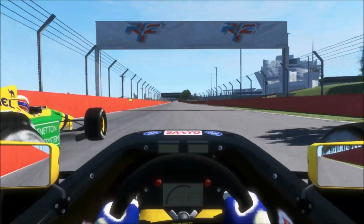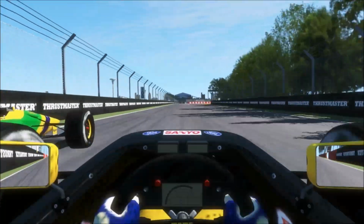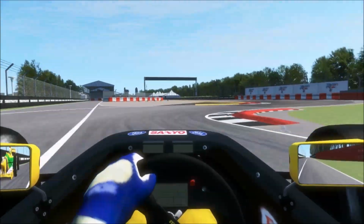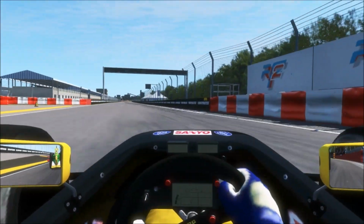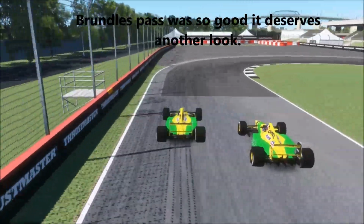His tyres are warmed up now. I get a bit of a slipstream from him. In fact, I was a bit caught out by the overspeed and ended up giving him a very, very light tap on the rear diffuser, but no harm done there, and won the position back. So very, very proud of that little battle.